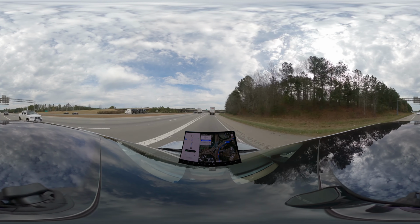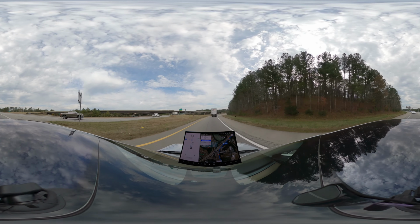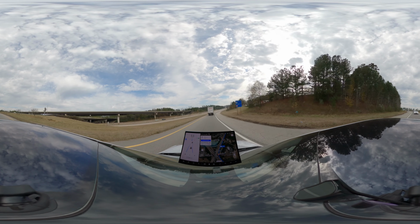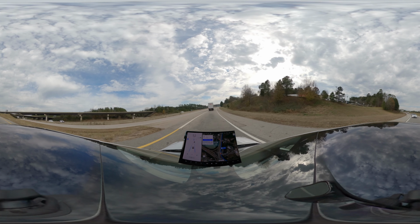In 1,000 feet, stay straight to take the US 70 west. Okay, that worked just fine. Now, I was following another vehicle, so I have no idea how fast it would be taking this exit. And past updates, it would just be burning off of this exit at 70 miles an hour.